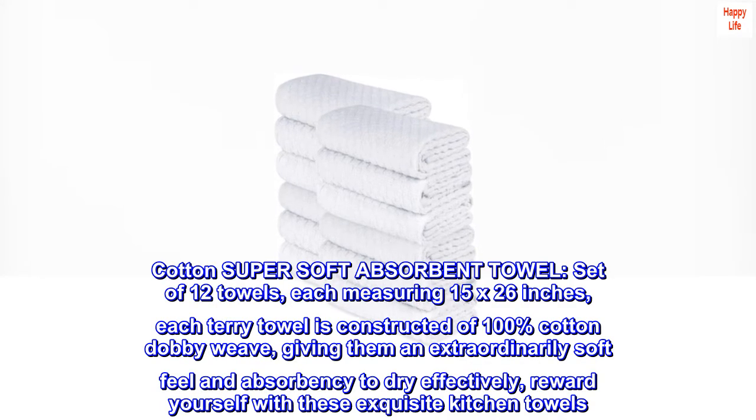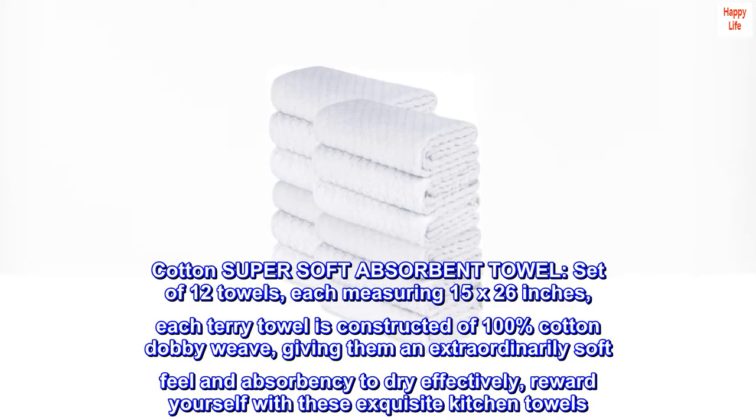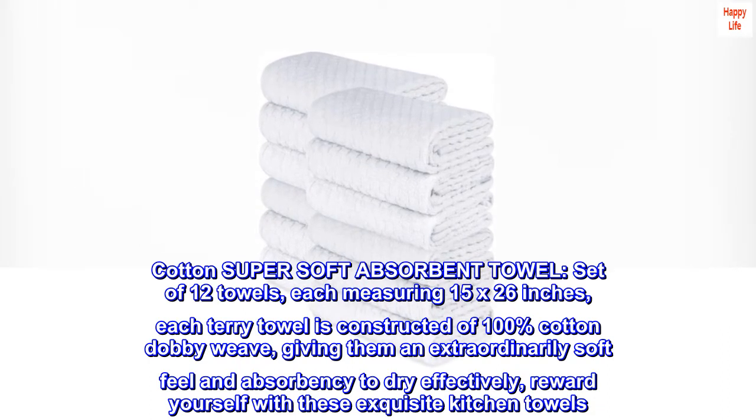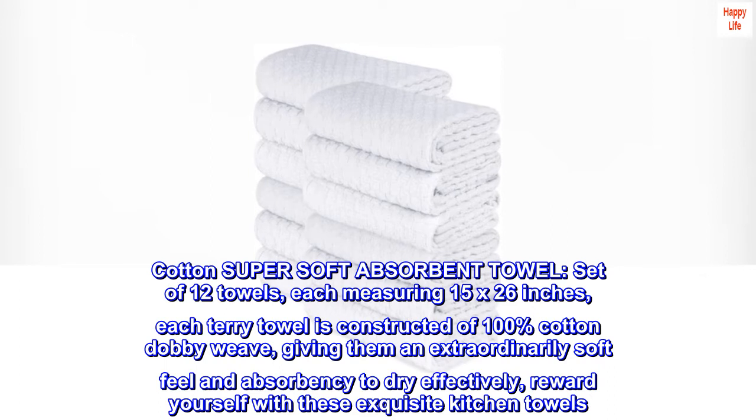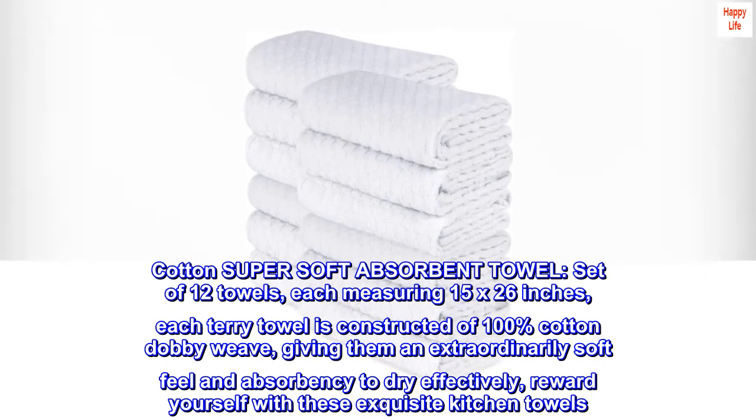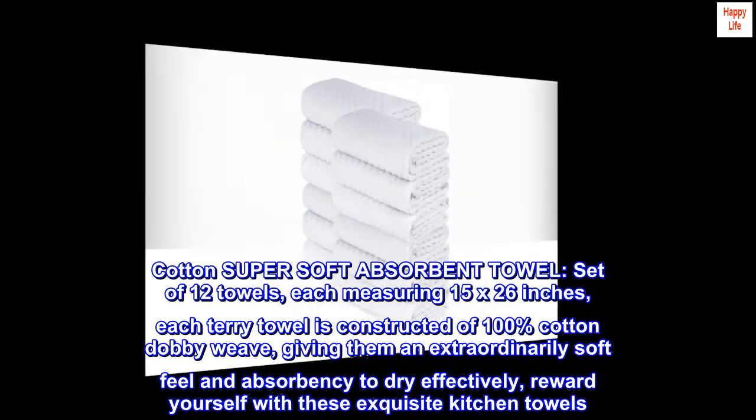Cotton Super Soft Absorbent Towel. Set of 12 towels, each measuring 15 by 26 inches. Each terry towel is constructed of 100% cotton Dobby weave, giving them an extraordinarily soft feel and absorbency to dry effectively. Reward yourself with these exquisite kitchen towels.